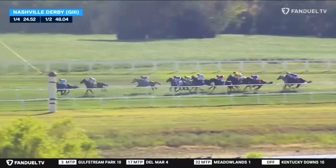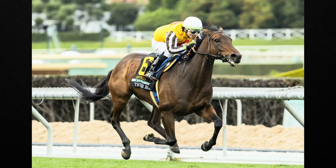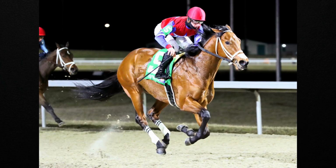This isn't just a test of class at the mile, it's a chess match where the best horses don't always win, but the best ride often does. Pace setters can steal it if they clear, but with horses like Goliad and Epic Ride entered and set to go early, it opens the door for stalkers or closers.